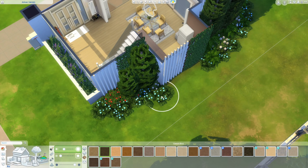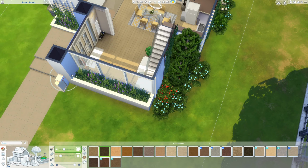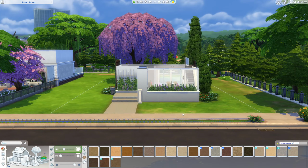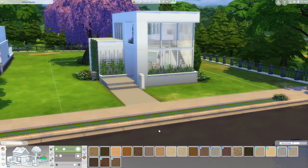We have some plants around here. No rocks though, because I just think that rocks in the base game at least do cost money and I don't want to spend money on the rocks. So this must be done now. So this is the house on the exterior, and I think I'm gonna give you a quick tour.